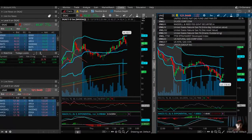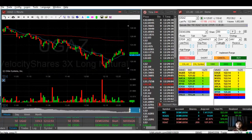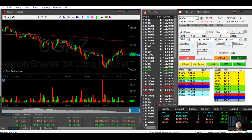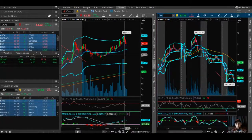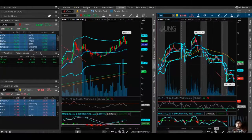Here's natural gas. Now you don't have to use this. You can just use TEFS if you want. Their charts aren't bad. I just started using charts with Thinkorswim, so since it's the first thing I learned, it's the quickest way I can navigate through and set certain criteria. But we really want DGAS to go up. That's exactly what we want to see.